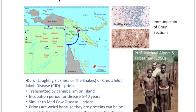So I invite you to learn a little bit more about this tropical rainforest biome in Papua New Guinea, not only because it's a very unique ecosystem, but also because of its unique history. Kuru, or laughing sickness, was discovered here in the 1950s by Professor Apers. And this is a prion disease similar to mad cow disease that was transmitted by cannibalism practiced by these native New Guineans that lived in this ecosystem. So I invite you to investigate this a little bit further, because it is a very interesting ecosystem where these humans have occupied it for a great many number of years.